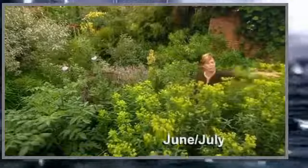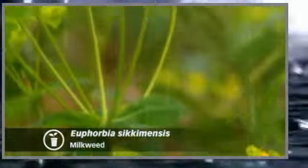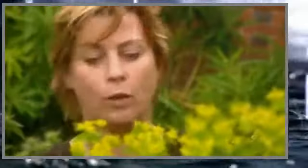This is Euphorbia sycamensis, and it's a beautiful one for June and July. It's got amazing red stems, and you can see it's really spectacular, jungly in height. I mean, it's taller than me, and so fantastic for the June and July garden, really more as a garden plant than for picking, although I do pick it for huge, tall vases for arranging with things like foxgloves.